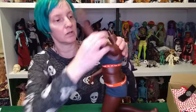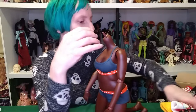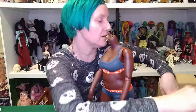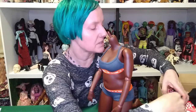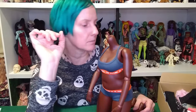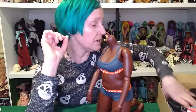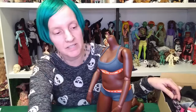The measurements for Eiffel House, which is a BJD company, and they have a doll size that is EID, and it is like the biggest size that they have, and she's more of an hourglass figure, but the measurements are pretty close by a couple of centimeters. So I'm thinking that some of the stuff that I made for my EID girl are going to fit on her. I'm really hoping, crossing fingers.